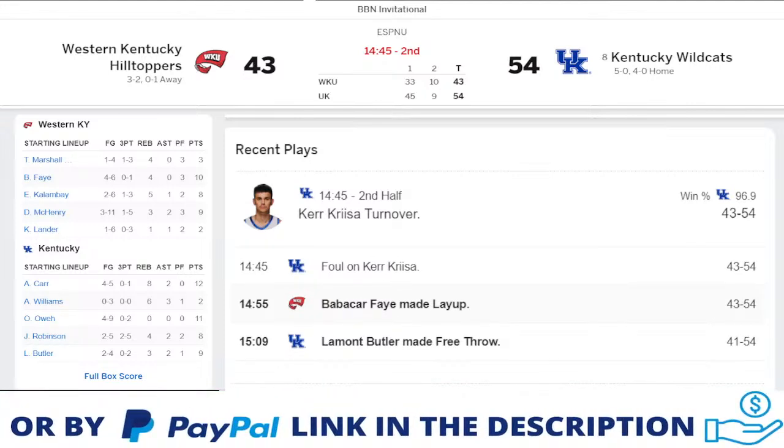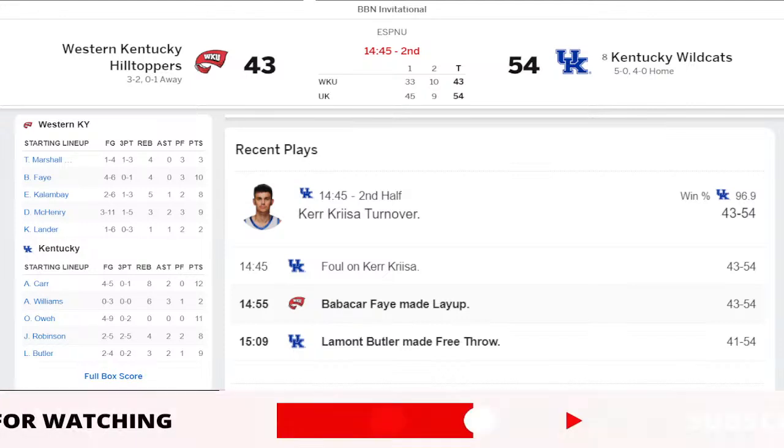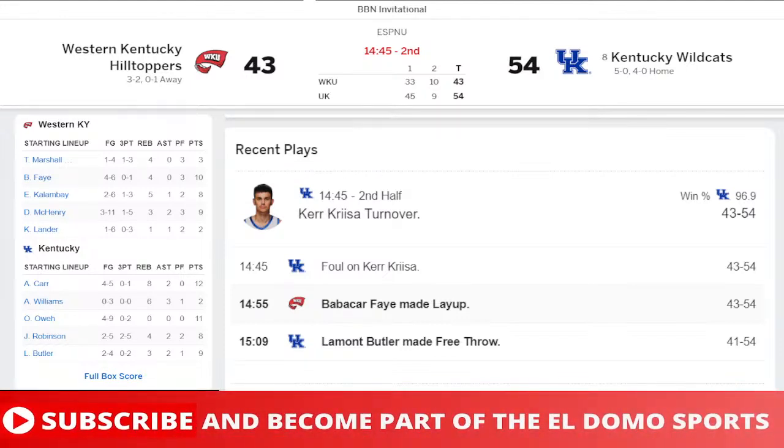Then going the other way, Frisa extended his left arm into the defensive player of WKU, sent him flying. They finally called the foul. Frisa's from Estonia, the country of Estonia. European players talk a lot to the officials, and he's one of them.